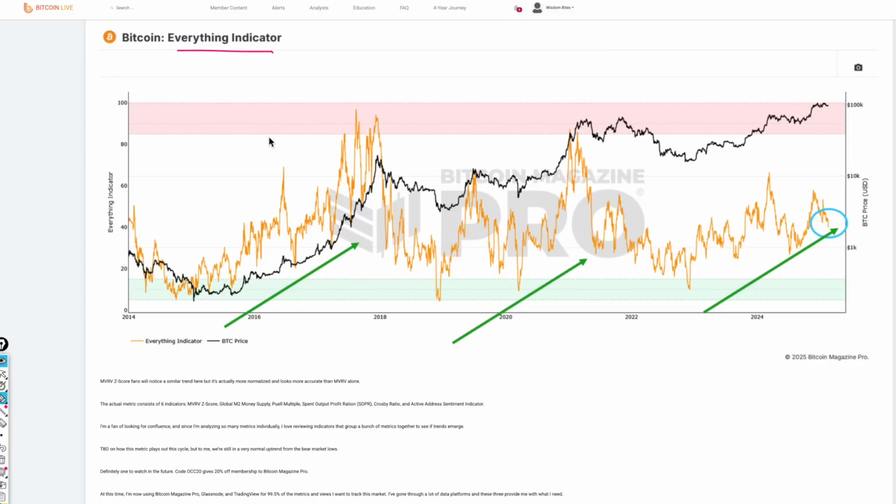And one thing we notice, just like the Puell multiple, is that you've got the red and the green zones. So this is your buy area. Whenever it comes into this area, this is where you buy. And when it gets into the red zone, this is where you actually sell. And the last peak, around 64,000, we came up just before we actually peaked. And back in 2017, we were well into the red zone there. And currently where we're at, we're nowhere near the red zone.